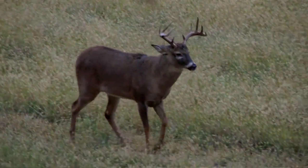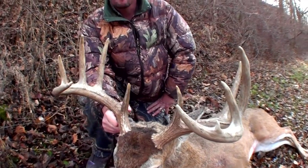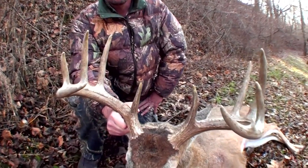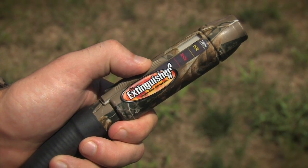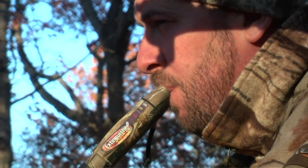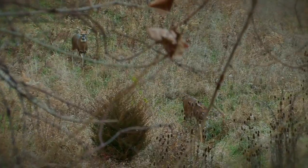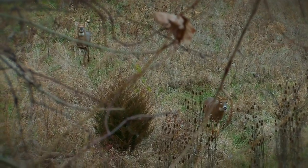I mean, there's nothing as satisfying as calling a buck over and then putting an arrow through him. Having been in the woods and hunted in southern Iowa a long time, I've been fortunate enough to hear a lot of bucks grunt, a lot of does bleat. And we know these sounds, they become second nature to you. It has that tremendous realistic sound. It sounds exactly like a whitetail, and the benefit to you of that is you don't ever have to worry about calling with an Extinguisher and spooking a deer.